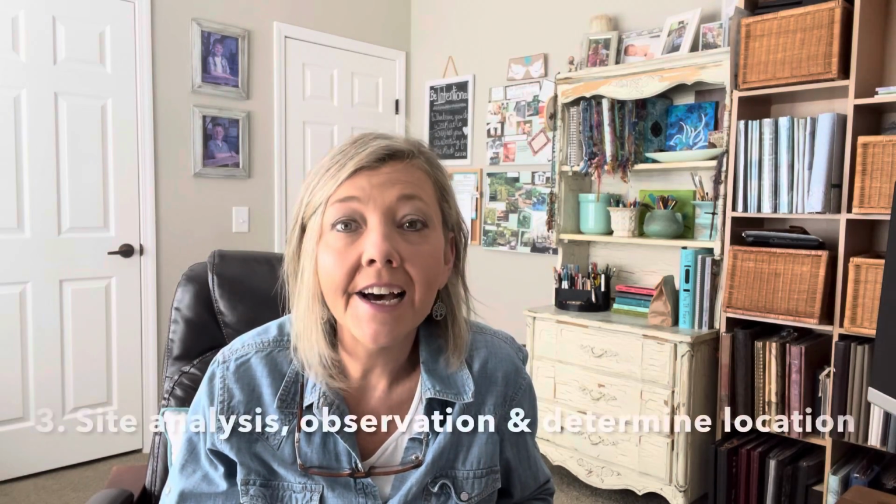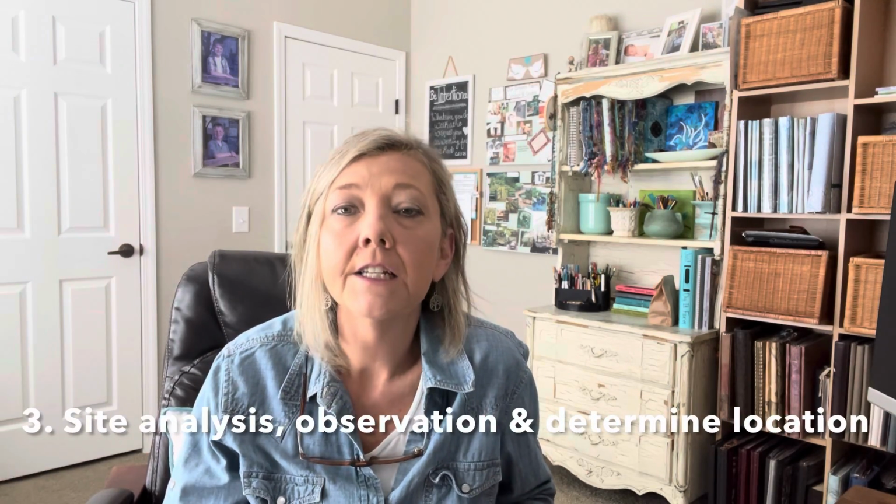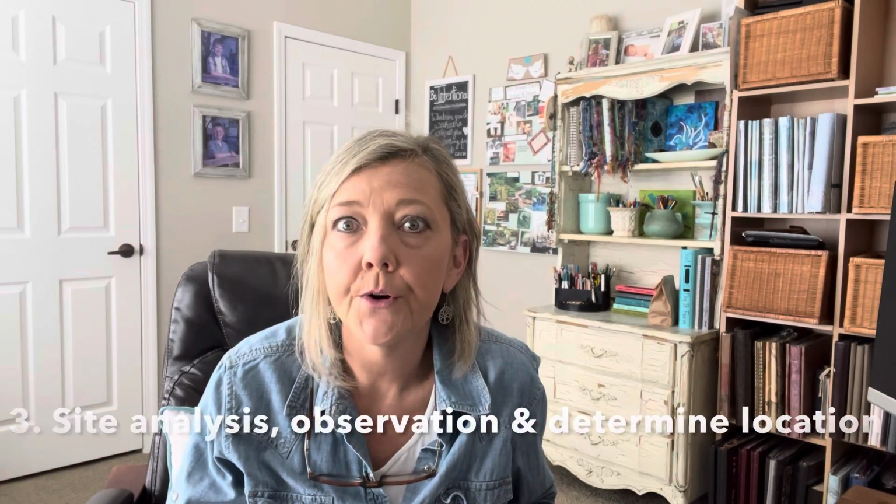So number 3 is site analysis, observation, and determining the best location for your garden. In permaculture design, it is recommended that you observe the location that you're considering for your garden for a whole year. You're watching this space, observing this space for a whole entire year, because every season things change in that area. Like the sun is different in the summertime than it is in the wintertime. And in the rainy season, you might actually realize this is not a good place to put a garden.